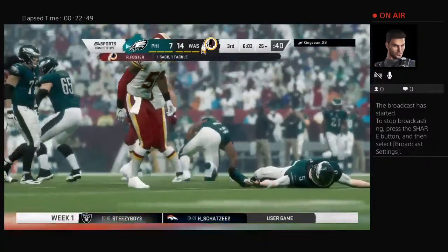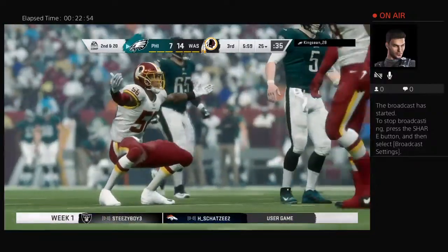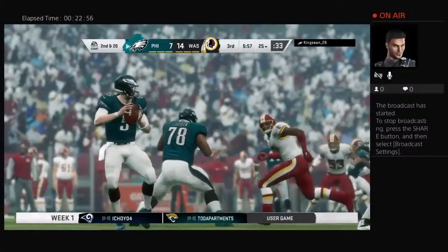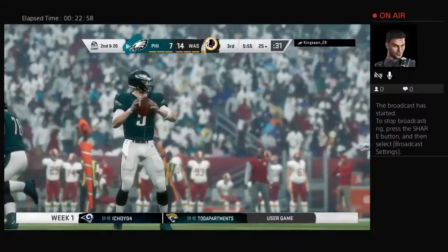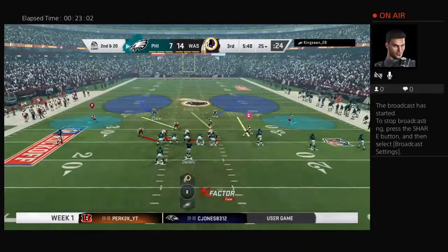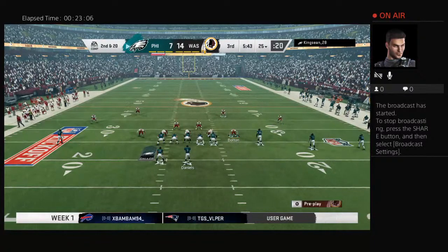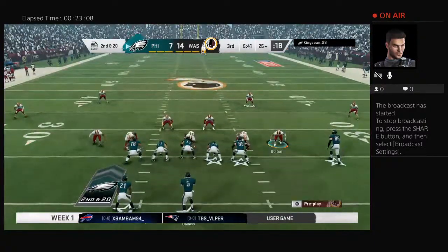Nowhere to escape, and he goes down. Reuben Foster. Credit him with a sack as he buries him for a loss of 10. And plays like that really hurt play calling. They had a really nice gain on the previous play, but gave about half the yardage back on the sack. Excellent pressure up front. Nowhere to go with the football. Down he goes.